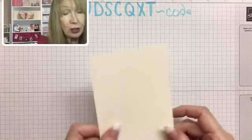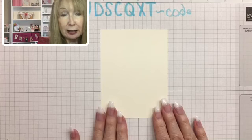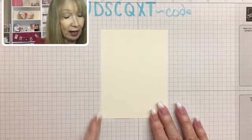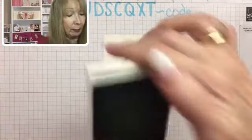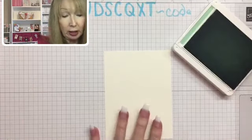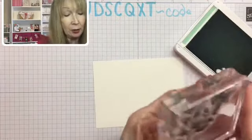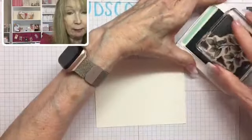So the first thing I'm going to do is start with my piece of shimmery white cardstock. And this piece is 3 3/4 by 5. And what we're going to do, I'm going to use Mint Macaron for the background, the part that we're going to watercolor. So I'm going to turn it on the side because I want my stamps, the leaves, to go this way. I'm using this particular stamp today because it's going to be kind of the background stamp.